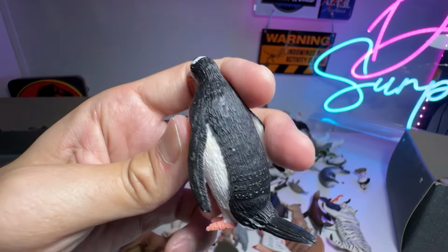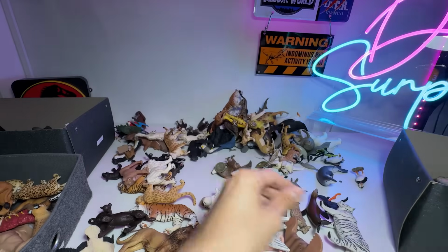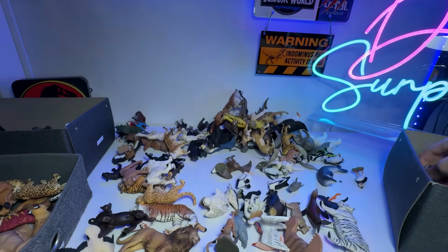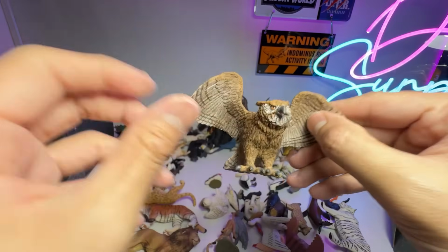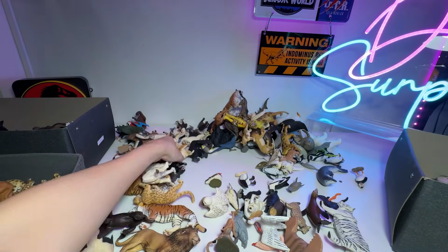And African penguin is this? Let's have a look. It's a penguin. Let's just call it a penguin. This is a penguin chick. Very, very cute little baby penguin. Wow, another beautiful owl. Let's see whether there's any name. Nope, this is from Schleich, so it doesn't have any names.